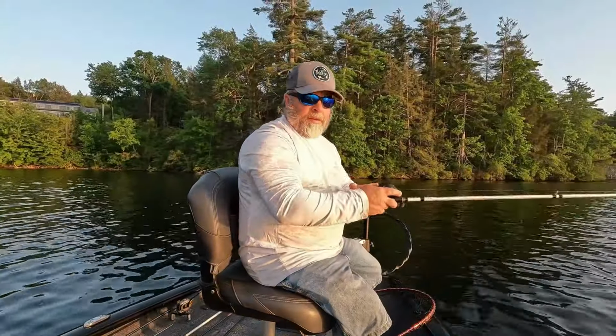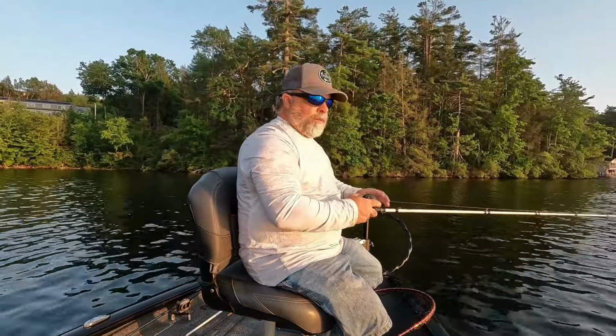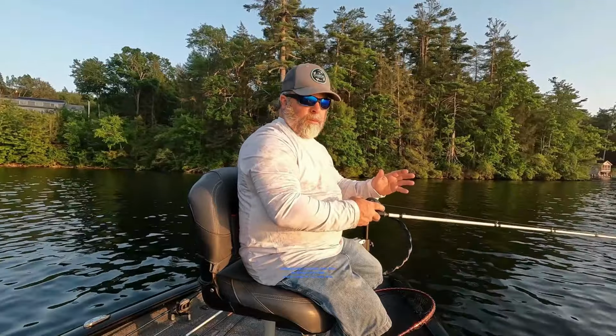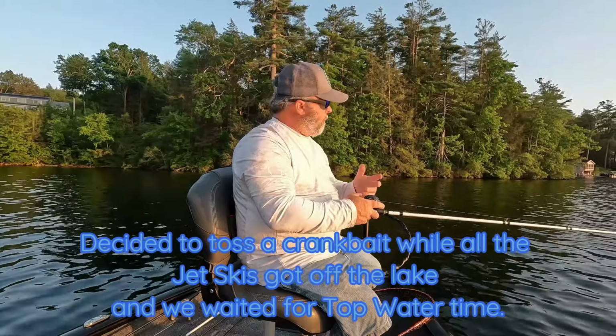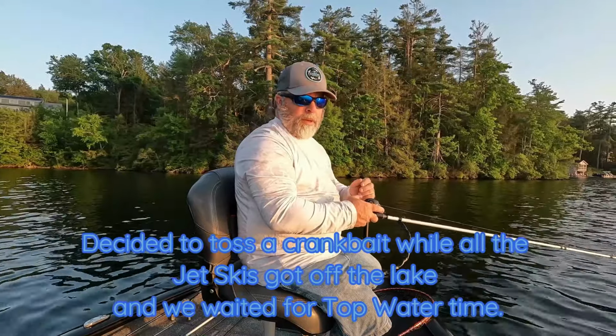So I'm gonna mess around in this little cove here I found until these sea-dews get off the water so they're not bothering me, and I'll just mess around in this cove for a little bit and see if we can get them to hit anything.